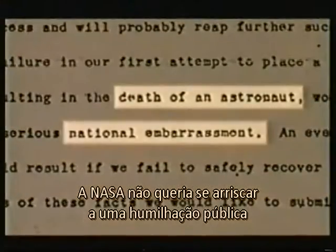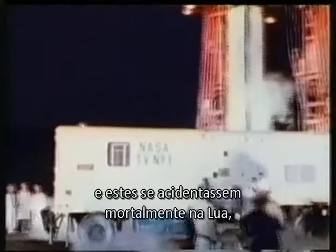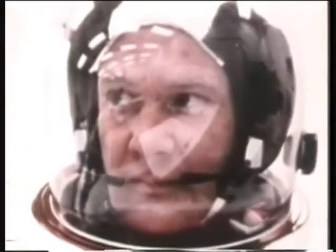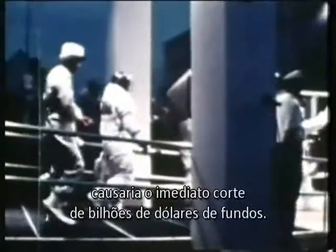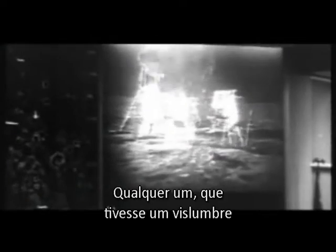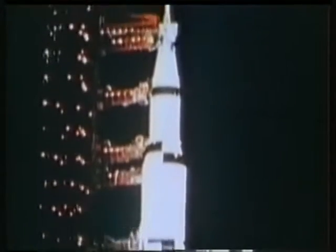NASA could not risk the public humiliation of having brave astronauts crashing to their deaths on the lunar surface broadcast on live TV. NASA's Nazis knew that a major catastrophic failure on the moon would cause the billions of dollars of funding to be immediately cut. Anyone with the most elementary grasp of science could tell that the Saturn V rockets were merely big versions of the Nazis' V-2 killing machines.